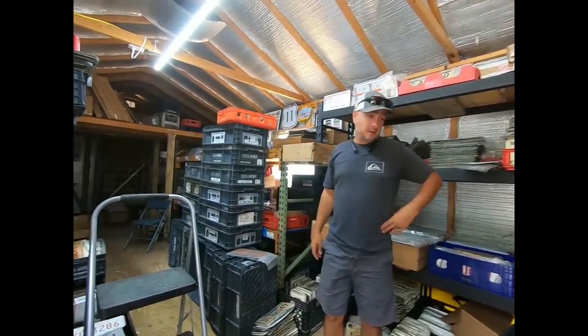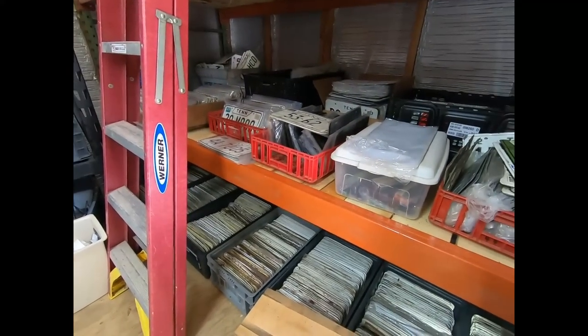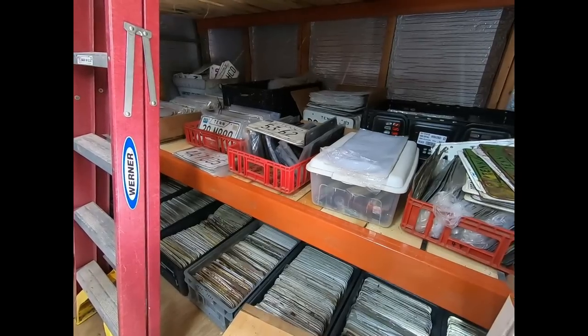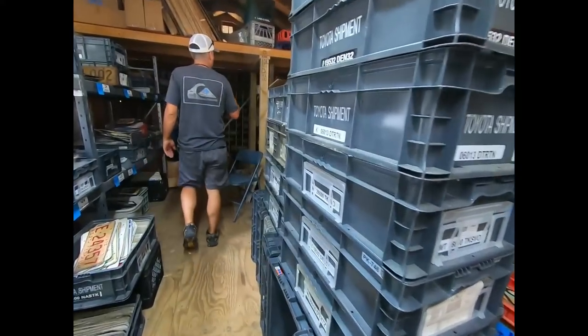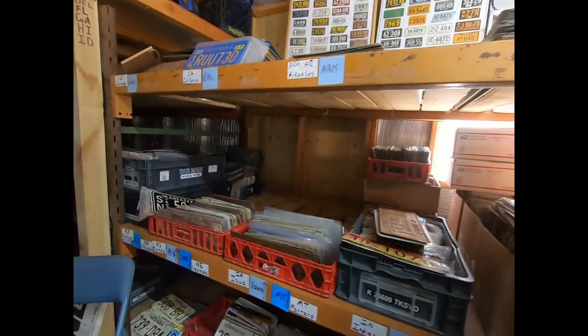Wow. This is neat. See all I've done in here. Goodness gracious. Mostly Tennessee tags. Well, this is my Tennessee section here. Kentucky's right here. See, I got them labeled in all 50 states. This is all my Kentucky's right here. Wow.